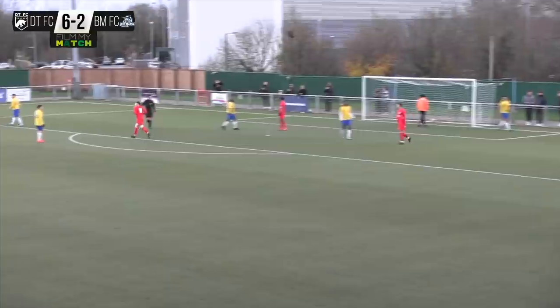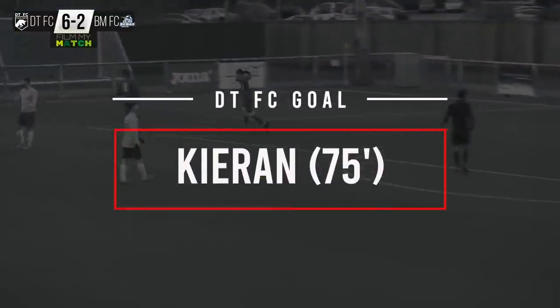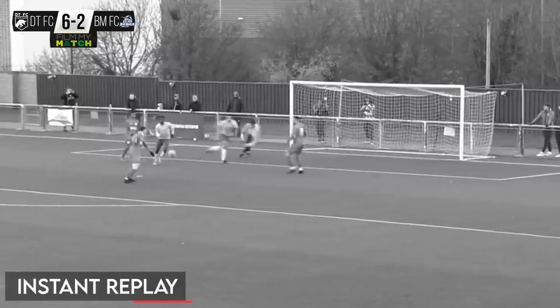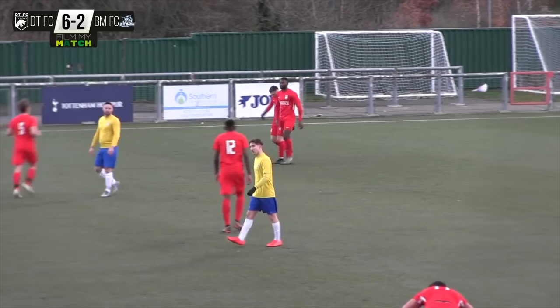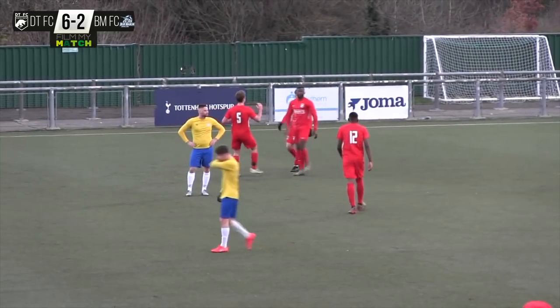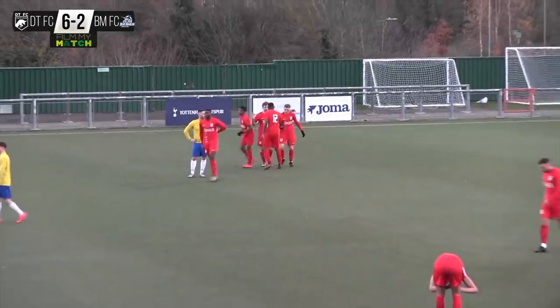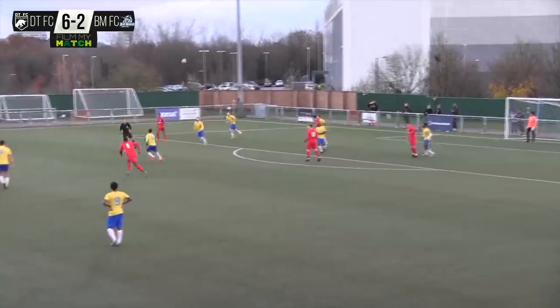And there's the hat-trick. There's the hat-trick for Kieran. 6-2 to DTFC. What an unbelievable run by Jermaine. So unfortunate not to get his goal. But there he is with the volley to more than put this game to bed. What a performance from Jermaine. What a performance from Kieran. And another astounding day for DTFC.